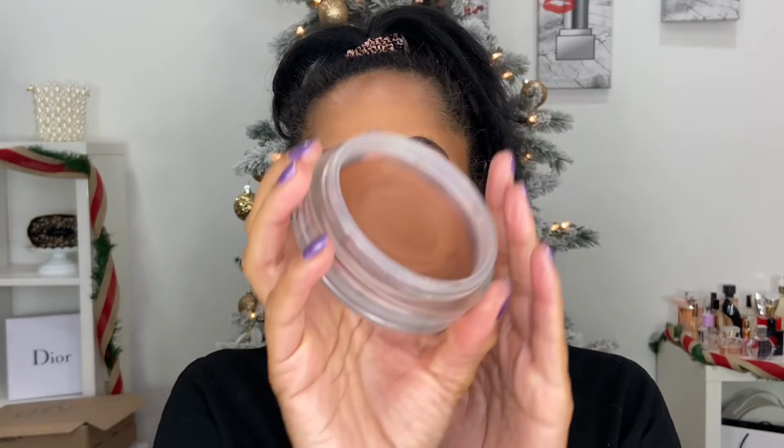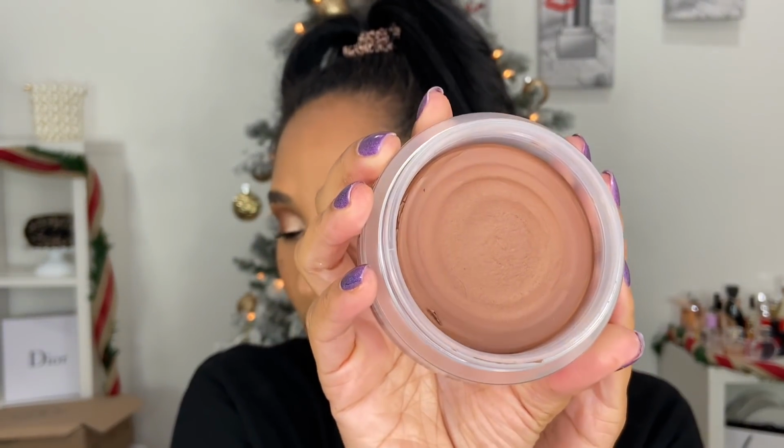How about that? The other cream bronzer that I really enjoyed this year was by Chanel. So Chanel finally decided to go ahead and release another cream bronzer. Some people didn't like this new formulation because it does have coconut oil in it, but the coconut oil doesn't bother my skin. I do really enjoy the formulation of this cream bronzer, and I also enjoy the color.